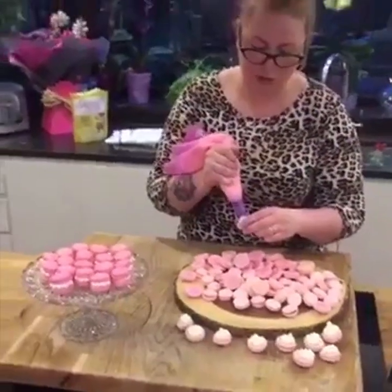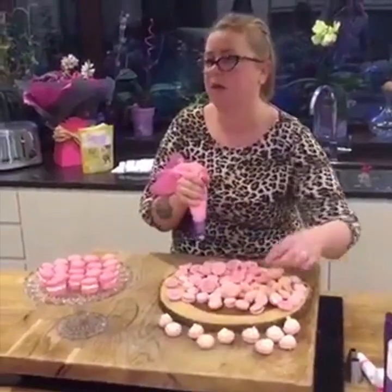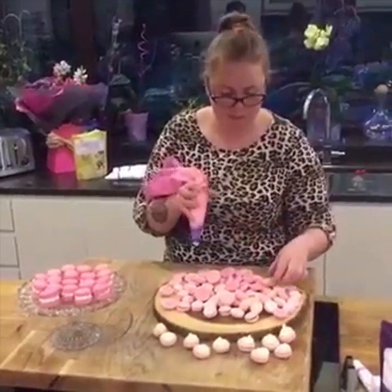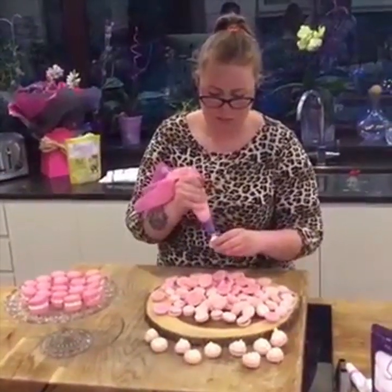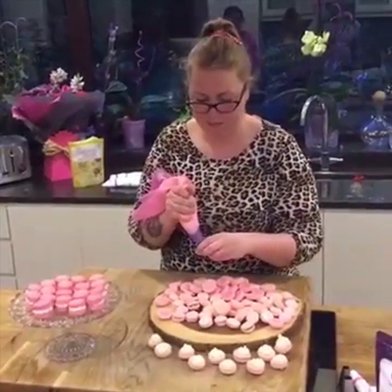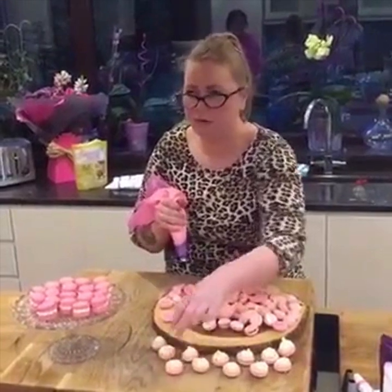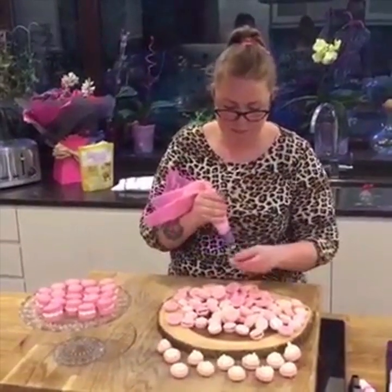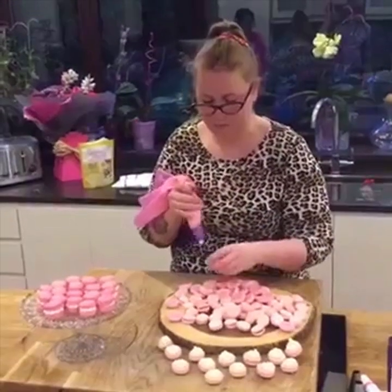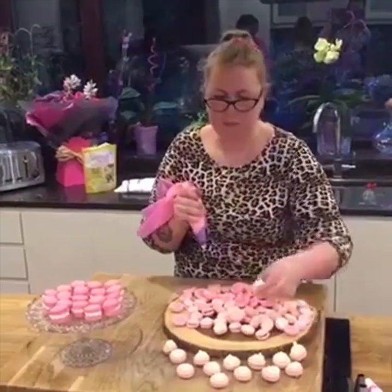I'm not overly keen on Sugar Flare for this. I think they're a bit too thick. So I'd say your Colour Splash or your Pro Gel is the best option for these. Yeah, I found that when I've used the Sugar Flare, some of the gels are really nice and liquefied, and some of them are quite lumpy and very thick. They don't mix. But I would say as well that for the macarons, give yourself a really, really good squeeze of that bright pink.